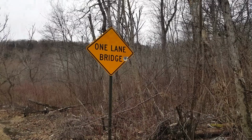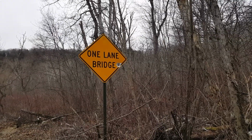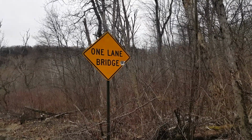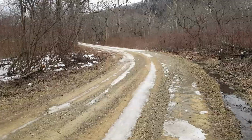And this, ladies and gentlemen, is how you know that you're not in town anymore. You're in a small community. Not because it's a one-lane bridge, but because of the pattern of the shotgun blast in the one-lane bridge sign. We saw that on a stop sign too, didn't we? Well, we saw bullet holes in the stop sign, yeah.